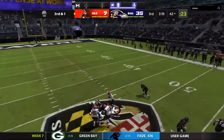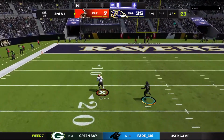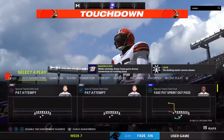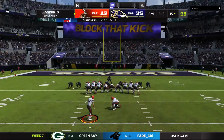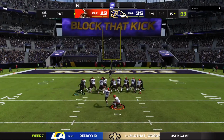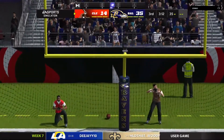Because you don't... That's into a crowd and intercepted. He's picked off near his own 48. And he takes this one back into the end zone, and the Browns defense has a touchdown. Gay is on for the point after. It's good, and it's now 35-14.